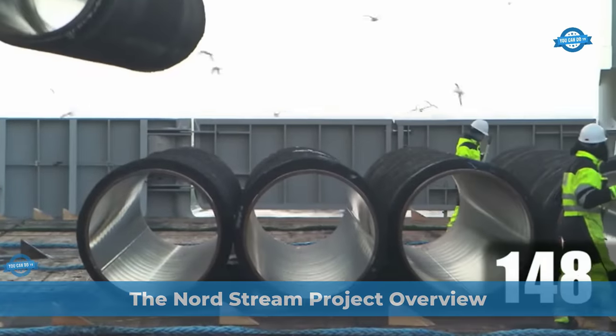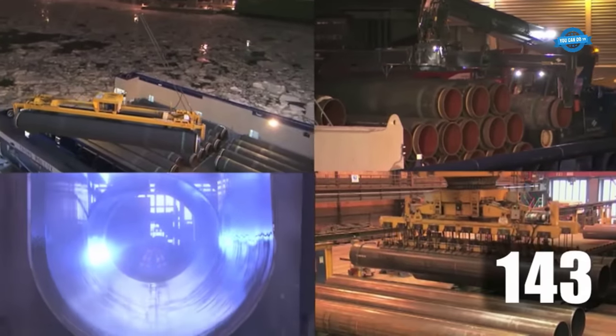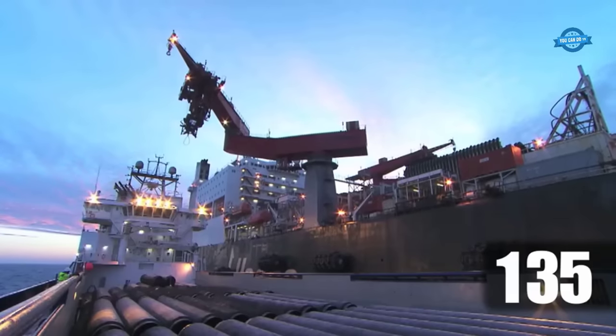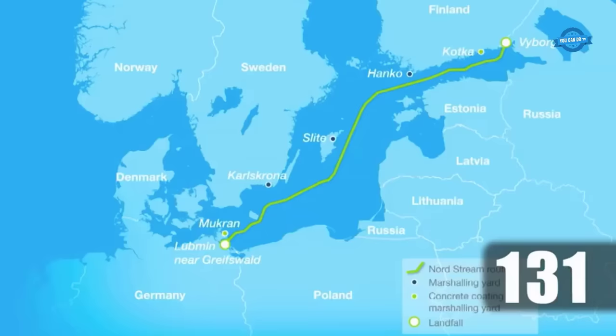In this part, we will learn about the Nord Stream gas pipeline installation project. The Nord Stream project is installing two 48-inch gas export pipelines from Vyborg in Russia to Greifswald in Germany, through the Gulf of Finland and the Baltic Sea.